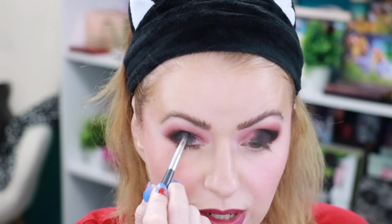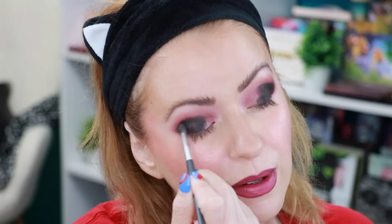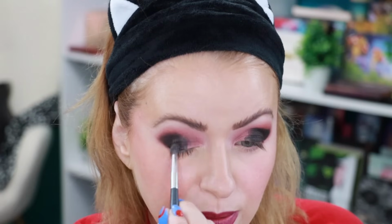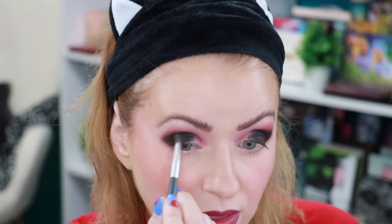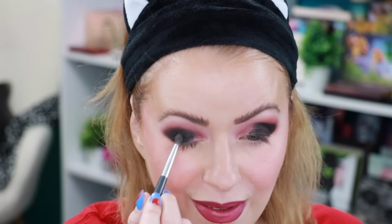Now in a BK-A504, I'm picking up a little bit of that shade just so that I can blend it a little bit better in the crease. I actually feel like maybe this is more of a sequin shade than it is of a shimmer shadow. That got really smoky really fast.